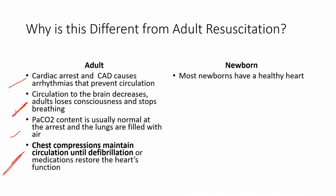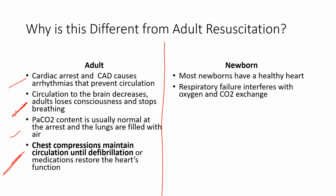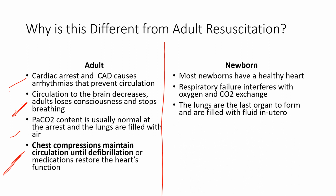But in a newborn, that's where we're moving over here. This is your compare and contrast part, right? In a newborn, most newborns have a healthy heart. Respiratory failure interferes with oxygen and CO2 exchange. So the big point here is ventilation. Ventilation is big, not necessarily as much perfusion unless we have a known heart defect. The lungs are the last organ to form and are filled with fluid in utero. So this is the last organ to form, so the more preterm they are, the less likely they are to have effective ventilation. And we'll talk about surfactant a little bit there too.